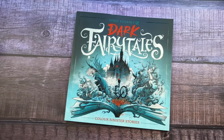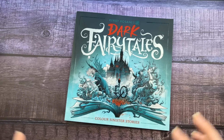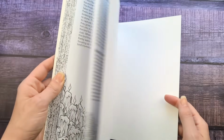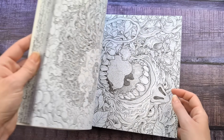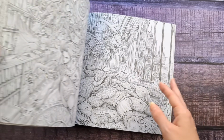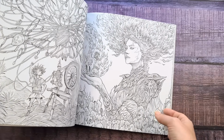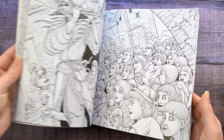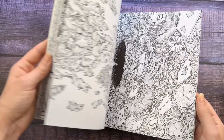I did pick up Kerby Rosanes' Dark Fairytales. This is his new colouring book, and I really wasn't sure about this one. I went back and forth. It's super my scene, the dark gothic kind of pictures. I am bad for not really colouring Kerby very often because they're so detailed and they take quite a bit of time to do the pages, but it's on nice paper and they're never super expensive. They're available on Amazon, so I pre-ordered it anyway because I just wasn't sure and thought I'll just wait and see. And to be honest, it's come and I love this thing.